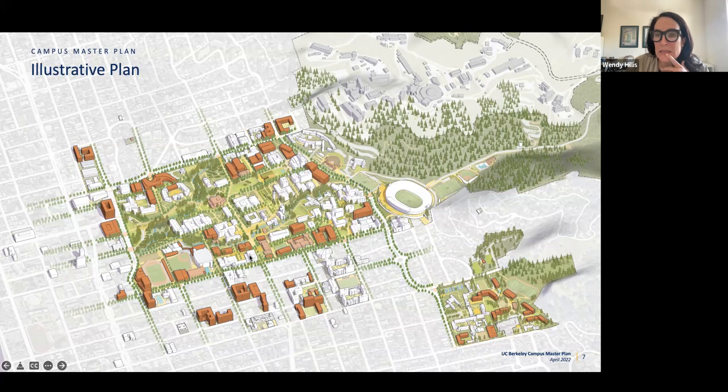To what extent are you co-planning or coordinating with city development and planning? So I meet with the planning director monthly and we go over projects, and then we meet quarterly with the planning department staff. So there's a lot of back and forth in terms of understanding what we're both doing. They don't have jurisdiction over what we do, but we certainly want to coordinate.